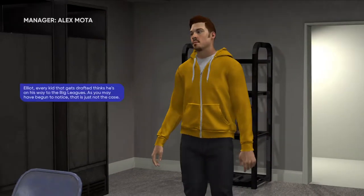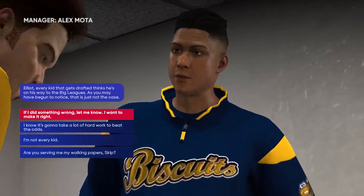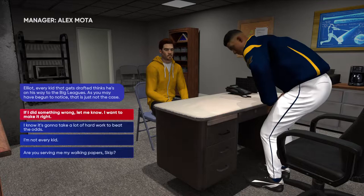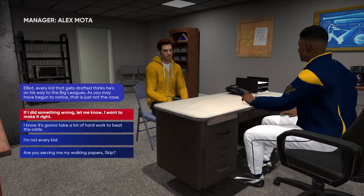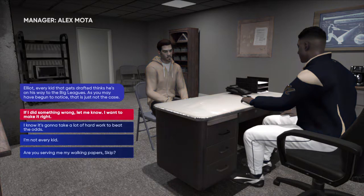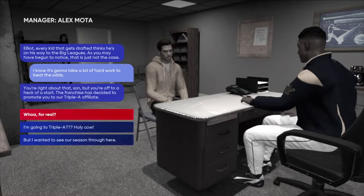A double-A manager has called one of his young players in for a quick word. Right, every kid that gets drafted thinks he's on his way to the big leagues, but you may have been to notice that's just not the case. I know it's going to take a lot of hard work to beat the odds. You're right about that, son, but off to a heck of a start.